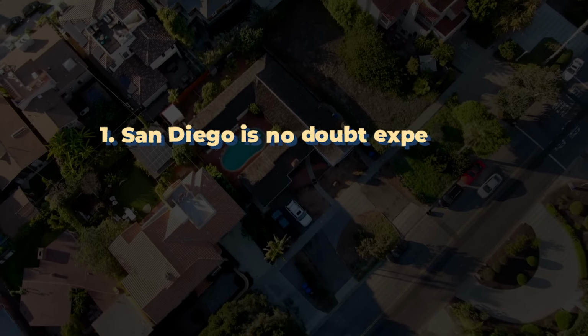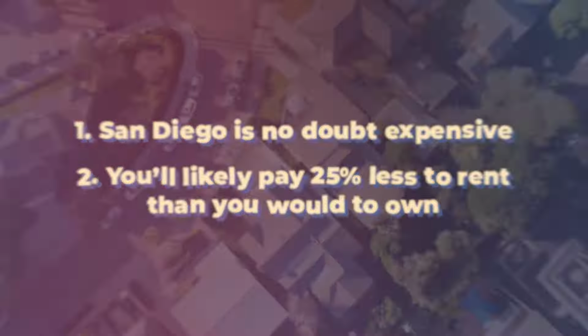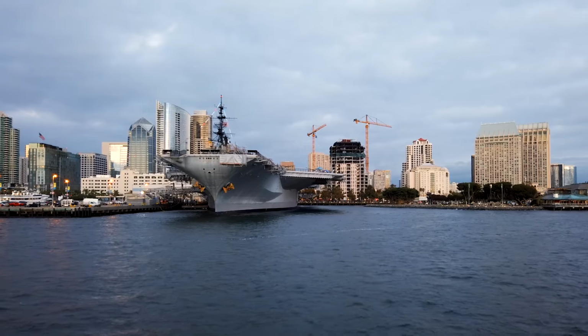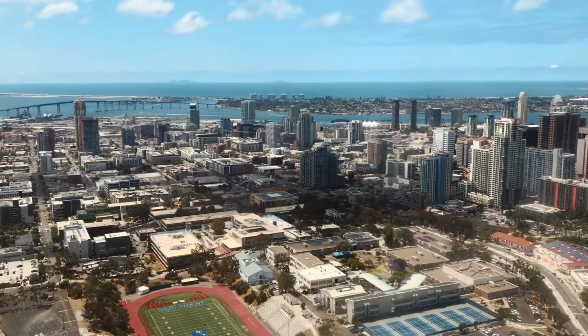So my thoughts, San Diego is no doubt expensive. It's likely you'll be paying at least 25% less to rent than you would to own. But we are in one of the most supply-constrained cities in the entire country. If you think about it, we have the border to the south, the military bases to the north, obviously the beautiful Pacific Ocean to the west, and mountains to the east, and unfortunately they won't be making more land in San Diego. So the odds of you buying a property today and it being worth more over the course of 5, 7, or 10 years are pretty likely.